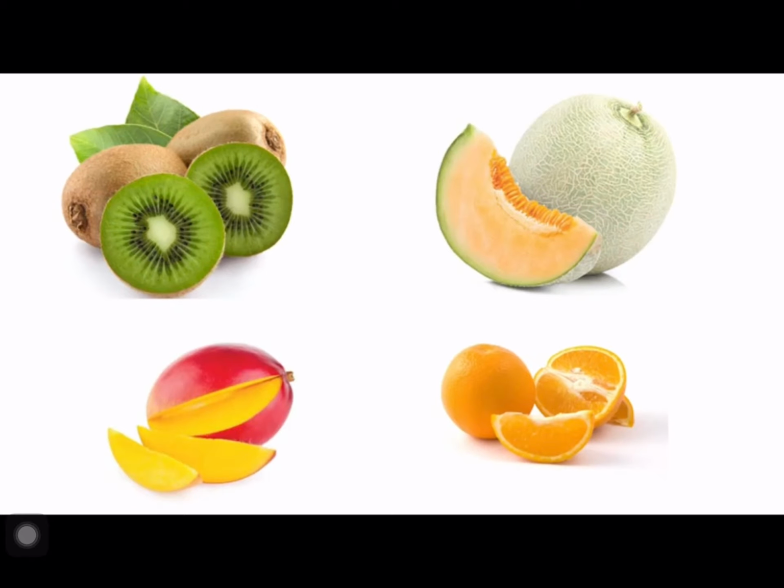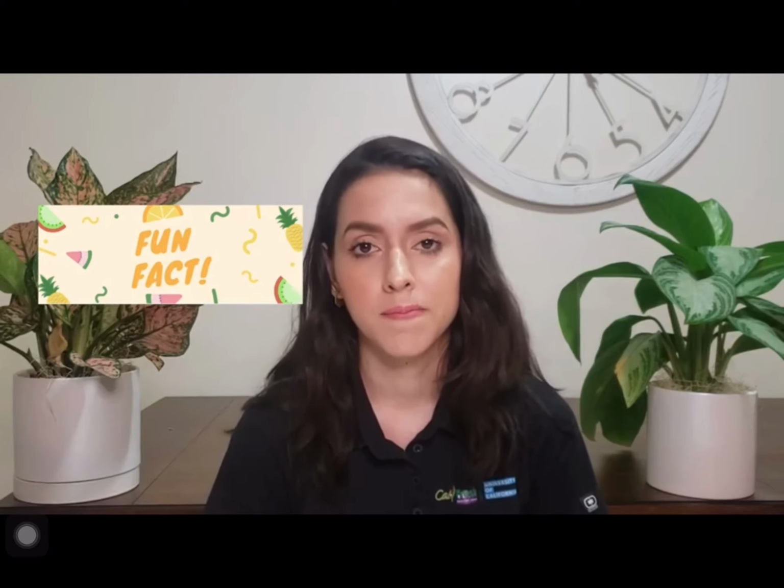Okay, everyone, let's put on our thinking caps because it's fun fact review time. And the question for today is, what is vitamin C good for? Can I get a drum roll? Vitamin C is good for our body because it helps us heal from injury and makes us feel better when we're sick. Something that I personally like to do is mix and match bright, vibrant, and dark vegetables and fruits in my daily diet to ensure I get a variety of vitamins and minerals.